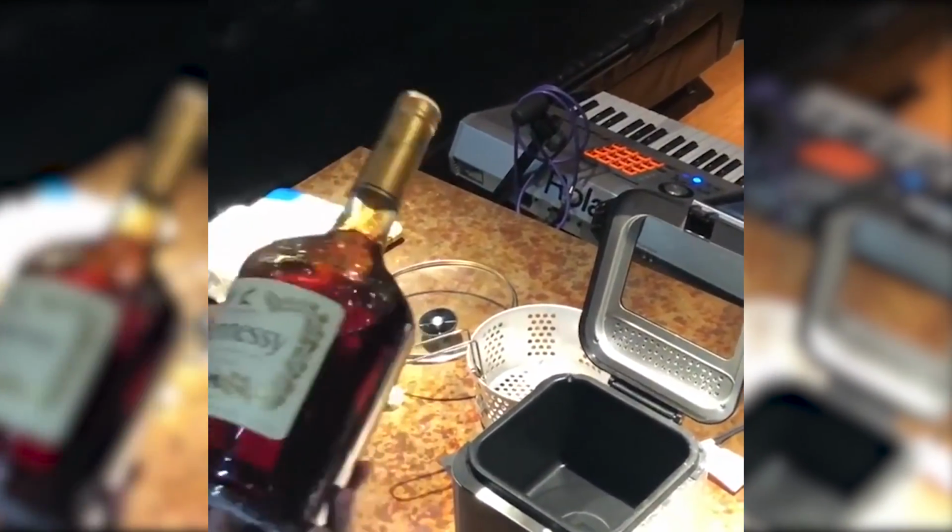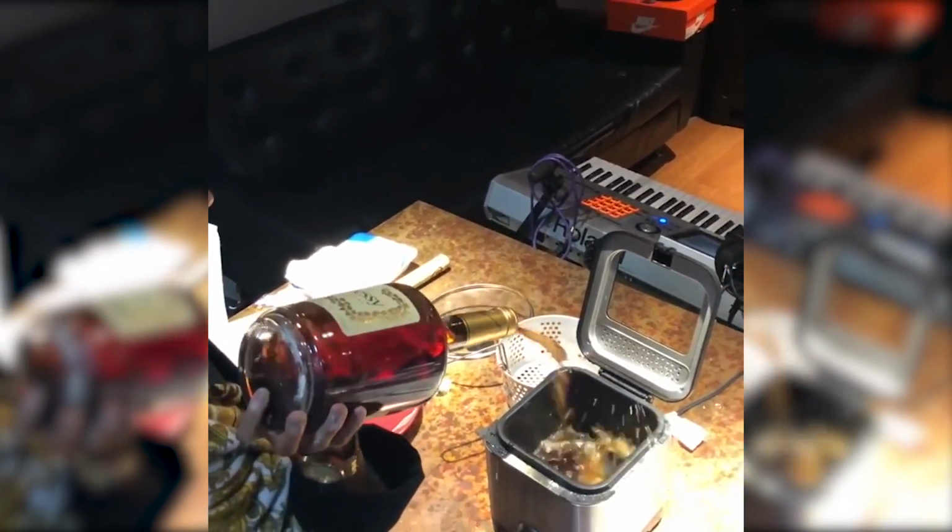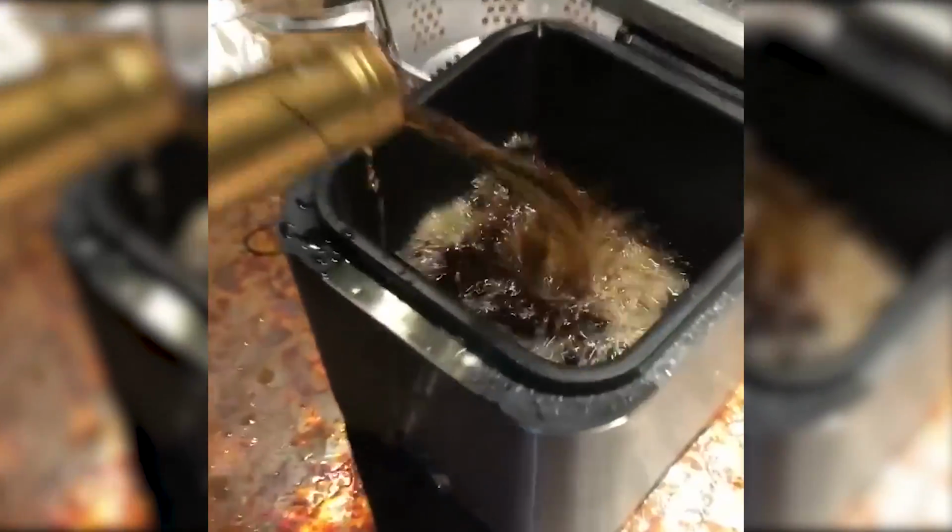And a shot of water to balance it out. Next you're gonna add the cooking oil. Get that. But wait, you can't forget a shot of water to balance it out.